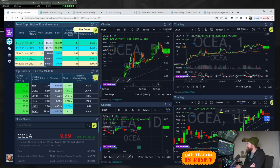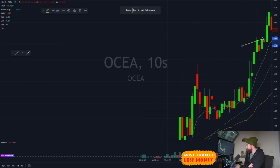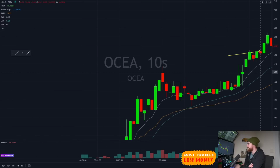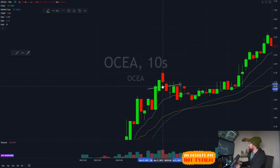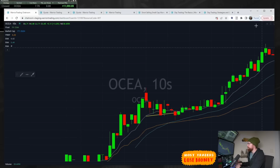So overall, there was some good action. I traded it up until about 10 a.m. and that was it for me. That was enough to make $11,000, which was a great day. First entry was on this 10-second pullback, getting in at about 6.08, adding at 6, and catching the first 1 minute candle to make a new high as it squeezed up to 7.90.